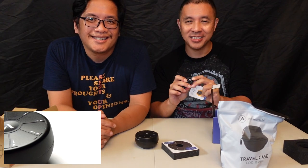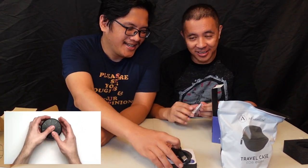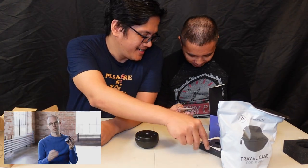Cord to charge it, of course. And let's see. It is. Wow, it's actually Type C. You know how many products you've opened and it's not Type C. Yes, they are up in their technology. Yeah. And of course, instructions.